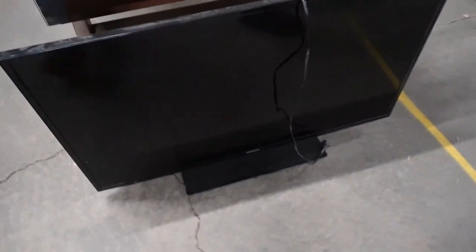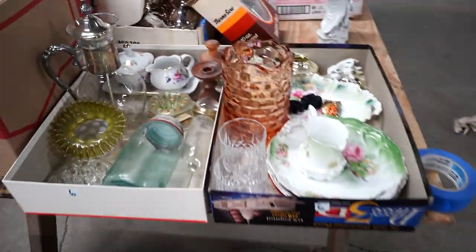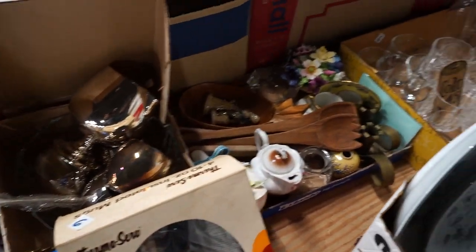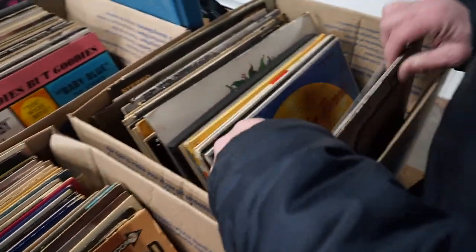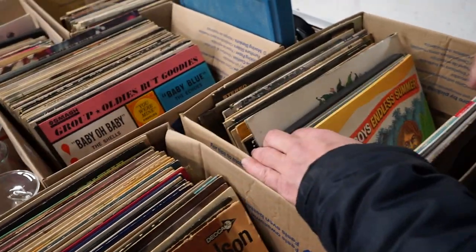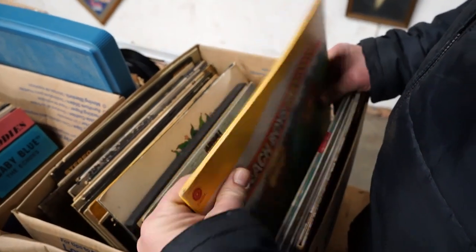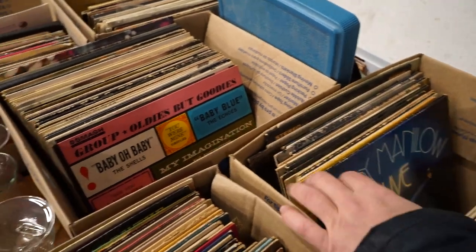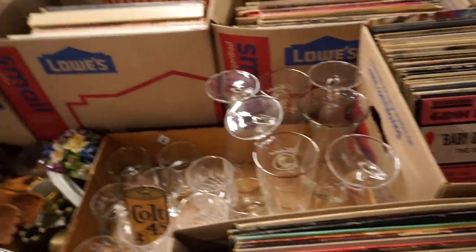Nice big TV. These are nice. Like cross swords and then the number 426. Those are really nice. More records. Heck yeah, there's some Led Zeppelin. More Beach Boys. Oh, there's nothing in this Beach Boys. There's Andy Williams. Boy, did Andy Williams put out some freaking records. Ballad of Green Berets.